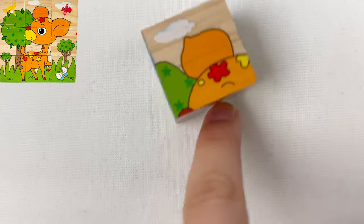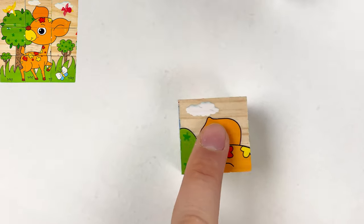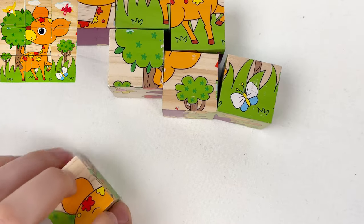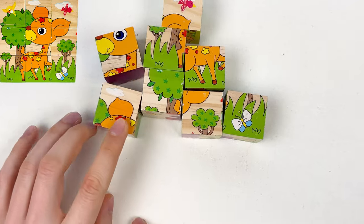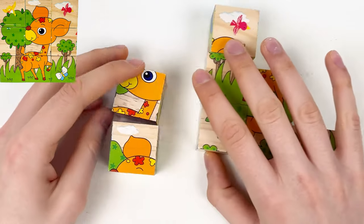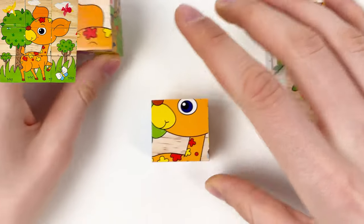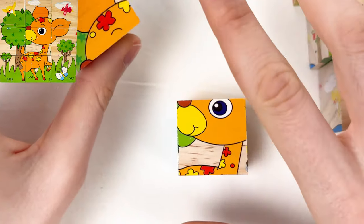Where's the deer? Is this a deer with the eye closed? Yes, this is what we need. Okay, let's take our puzzle piece here. So what we're gonna do now, we're gonna try to take the face, place it, and then we have the eye here.